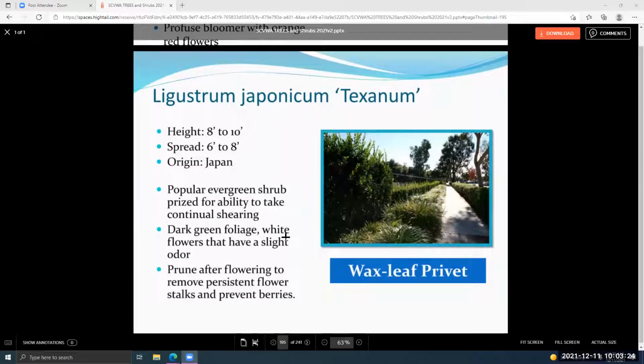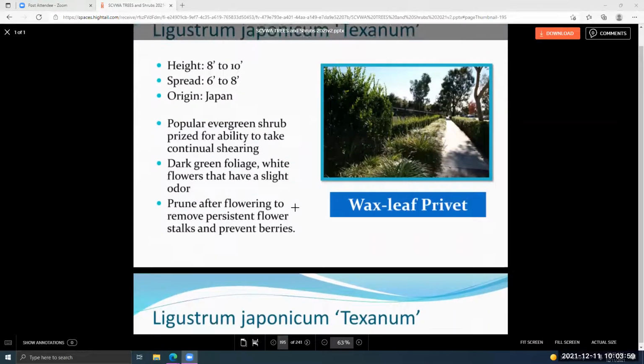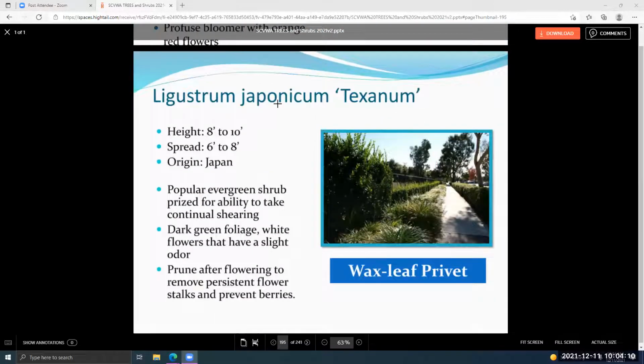And finally, we get to the wax leaf privet. Very common plant, great hedge, very durable, sometimes pruned into different shapes and sizes. Produces a white flower that may or may not be of any significance, other than the fact that it does have an odor that some people like and some don't. They will also produce a small berry afterwards, but this plant is one of the better hedge plants. There are 2 major varieties. The Japanese variety will be taller. So if you wanted a tall hedge, 8 to 10 feet, the Japanese variety would be the variety.